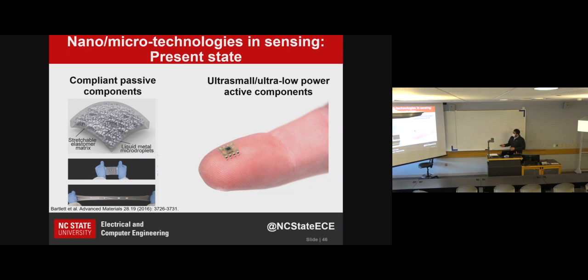These nano and micro materials can be used for making materials that are not possible at a bulk stage. Like, for example, how can we make, say, soft, stretchable sensors that can integrate on the skin? So there, a lot of these micro and nano materials are used for making these stretchable circuits, something that you can wrap, something that can even self-heal.